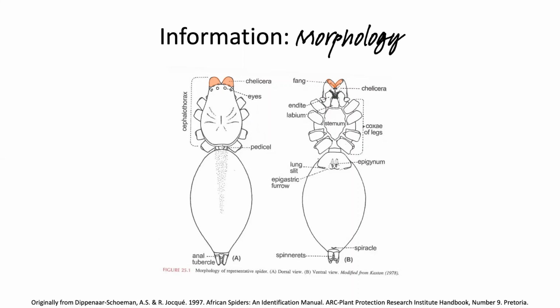Now, in the mygalomorphs, the chelicerae are oriented parallel to the long axis of the body, and they move parallel to one another in a vertical plane. And so these spiders strike downward whenever they're seizing prey. And then in the araneomorphs, the chelicerae are oriented perpendicular to the long axis of the body and are opposed to one another, and they move in a pincher-like motion.